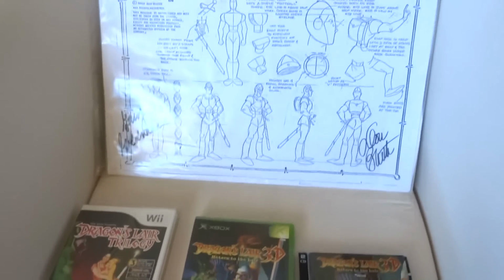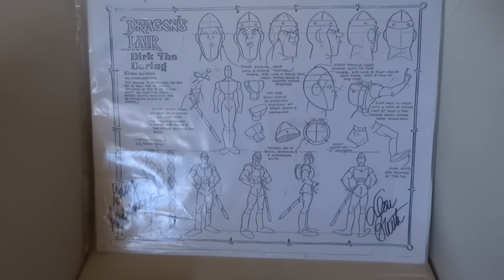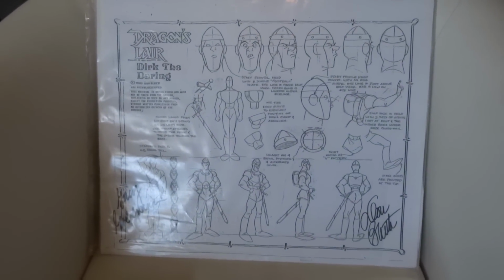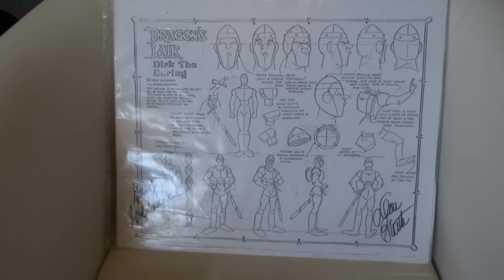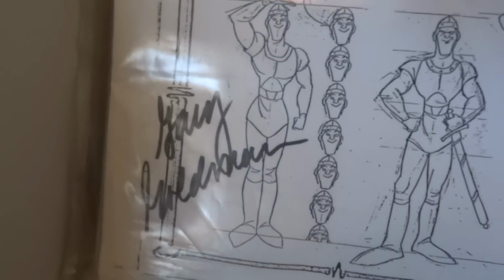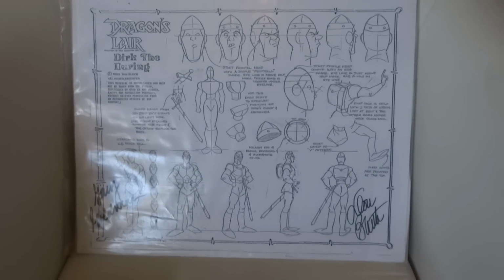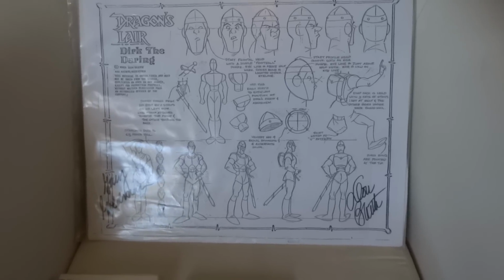In addition to the actual model sheet that I had earlier, it was a Xerox copy here. Again, this is accompanied with a certificate of authenticity from Van Eaton Gallery, signed by Mike Van Eaton, and it's signed by Gary Goldman on the left and Don Bluth on the right. Very cool pieces to have in the Dragon's Lair world.